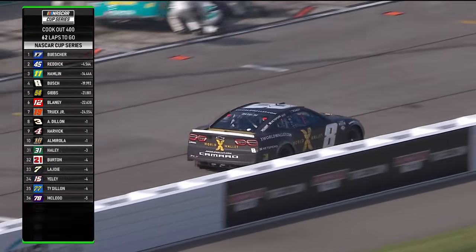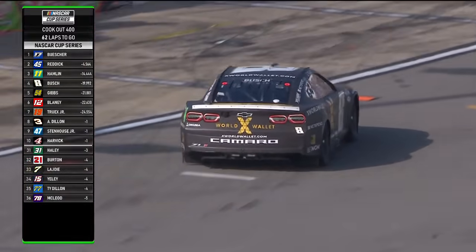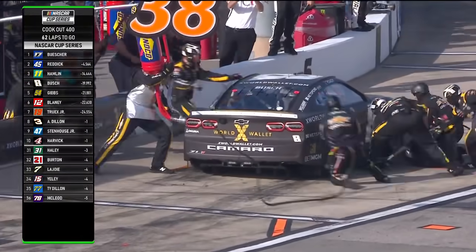Kyle Busch coming down pit road. He told Randall Burnett a moment ago, we're going to fall like a rock here. We need much more rear grip off the corner.